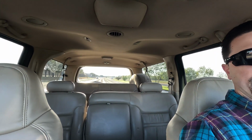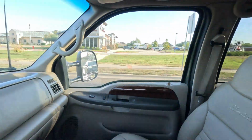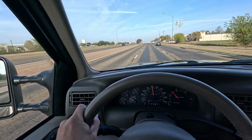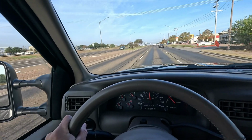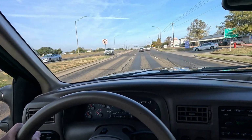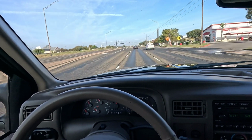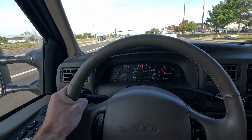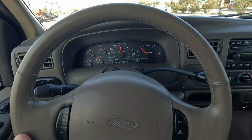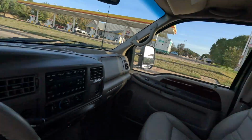Also not very many creaks or squeaks. We've gone over a few bumps, including a railroad track, and I didn't hear anything abnormal or anything weird in the interior going over it, which is nice. Sometimes these older vehicles, you know, they creak and whatnot. This one does not. And cruise control works. So I just set the cruise control, so my foot is off the pedal, and we are rolling 50 miles an hour. So the cruise control does work also.